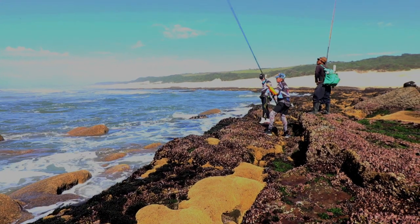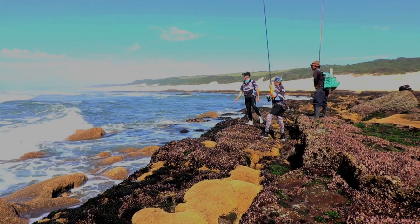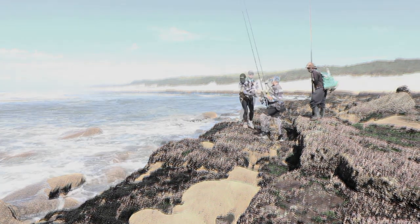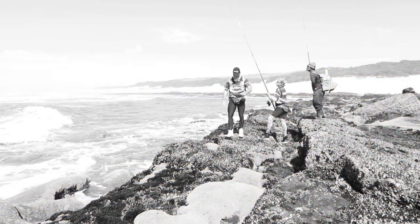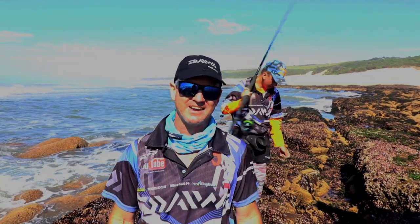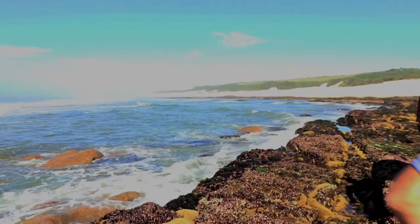Unfortunately, it doesn't always go your way, as we know in fishing. This raggy ended up biting him off. Bitten off, unfortunately. Just one of those things. Try again with that raggy. Yeah, you bugger. Everything went right up until the time that he got bitten off. Sorry guys, next time.